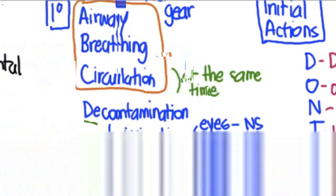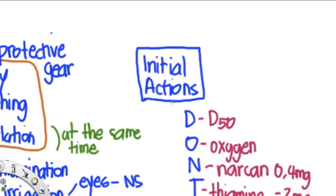And then initially, you're also going to want to do a couple of things, especially if you have a comatose patient. This is commonly referred to as the coma cocktail, and it spells DONT. The first letter D is for dextrose, D50. If a patient is hypoglycemic, that might be one reason why they are comatose, so you want to give them some sugar. Now, if you have the opportunity to check their sugar with an AccuCheck, do that first. And if they're not hypoglycemic, you don't have to give them any sugar.